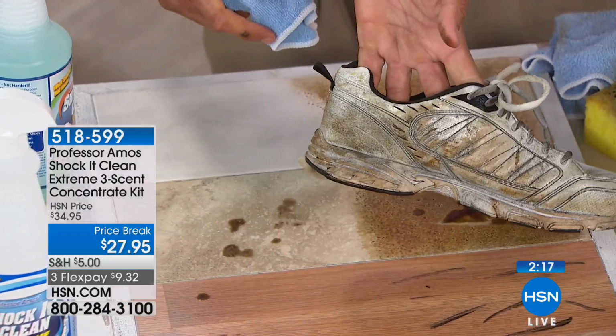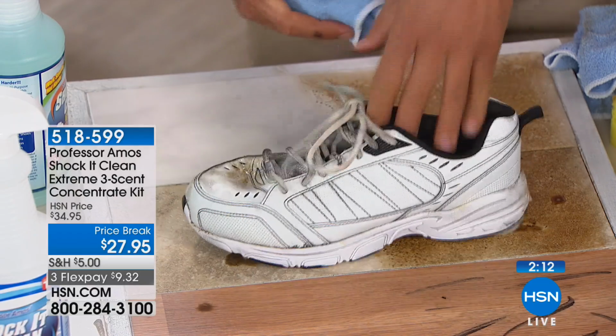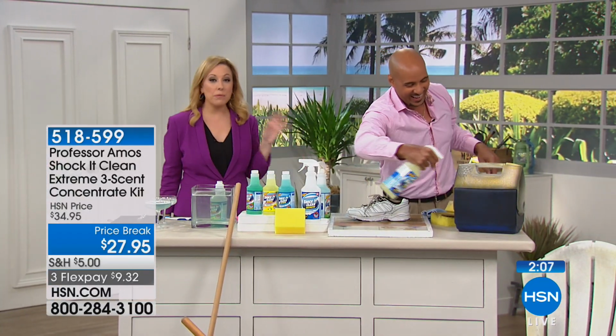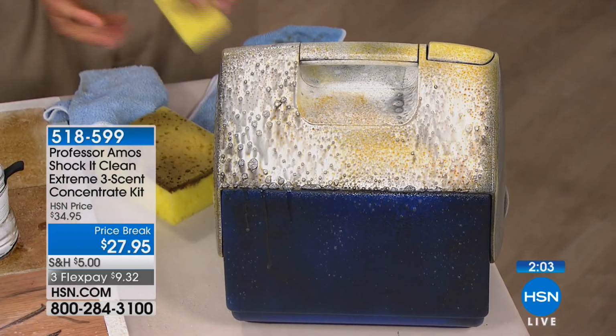Now, let me show you the before, and I'll show you the after. We're going to make these tennis shoes look great again. I love that. And some of them you can't put in the washing machine. Some of them will fall apart, but you can spray on Shock Clean.